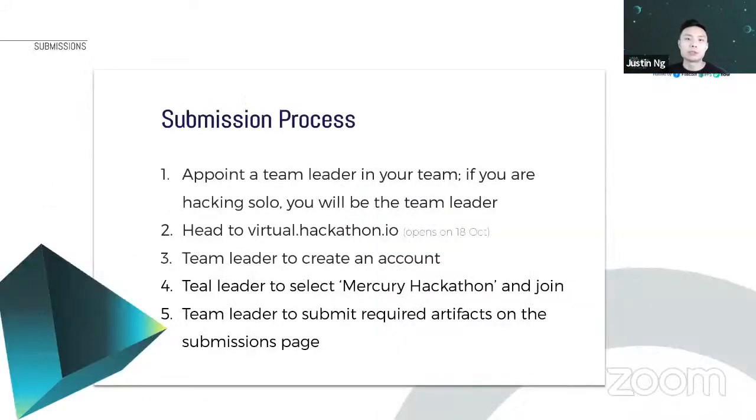The process of submission will be for you to appoint a team leader within your team. Of course, if you're hacking solo, you will be the team leader by default. Head over to the platform virtualhackathon.io. This platform will only open on the 18th of October. The team leader will then have to create an account and select Mercury Hackathon to join that event before submitting the required artifacts on the submission page.